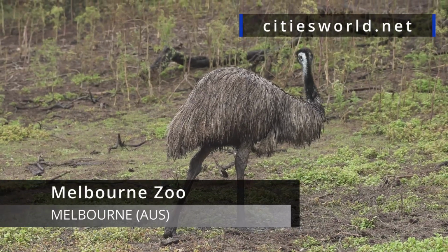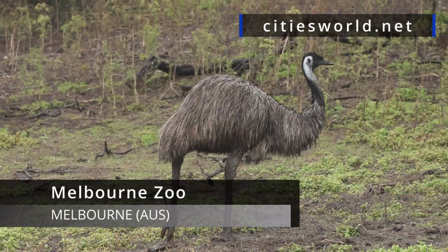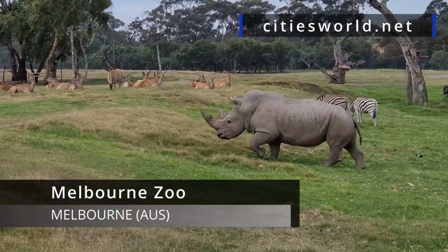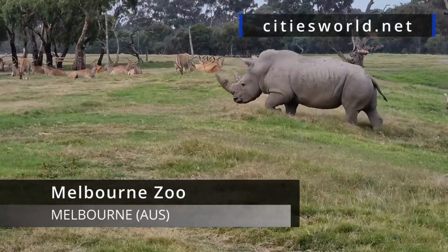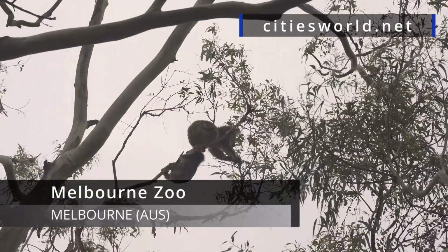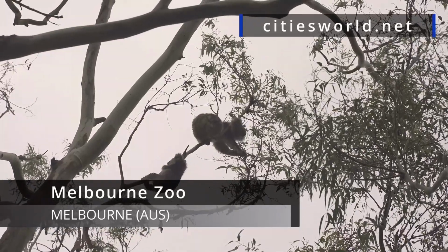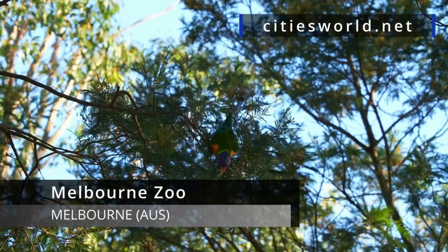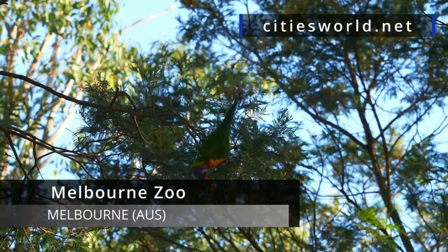Managed by Zoos Victoria, along with Werribee Open Range Zoo and Healesville Sanctuary, the Melbourne Zoo is a testament to the city's commitment to wildlife conservation and education. From its humble beginnings to today's status as a leading zoological institution, Melbourne Zoo continues to captivate and educate visitors of all ages, fostering a deep appreciation for the natural world.